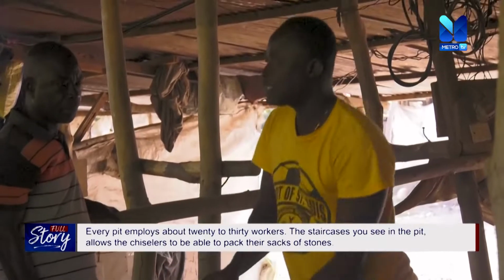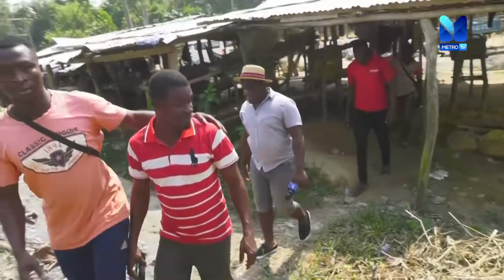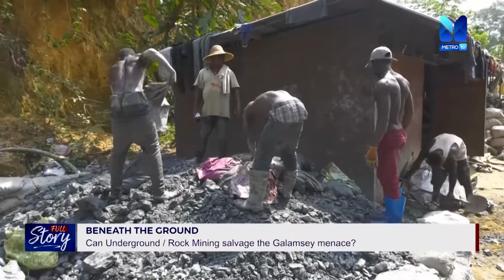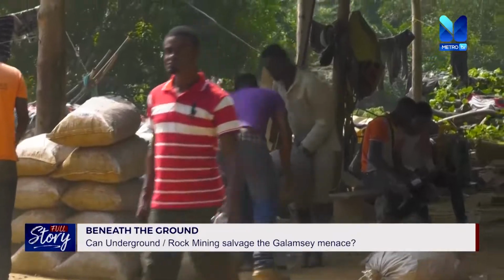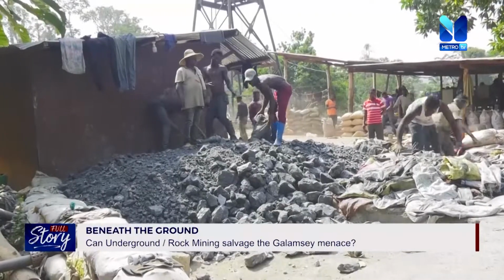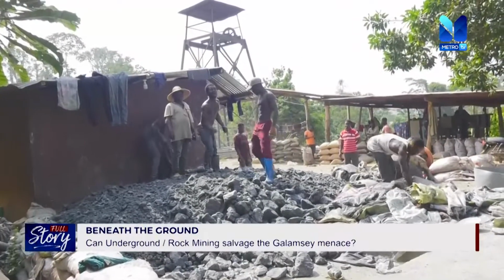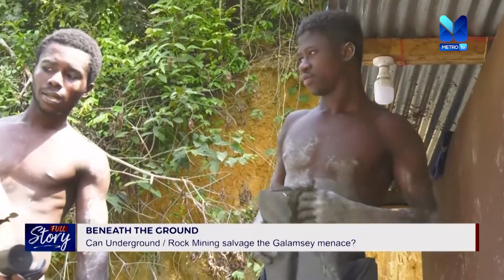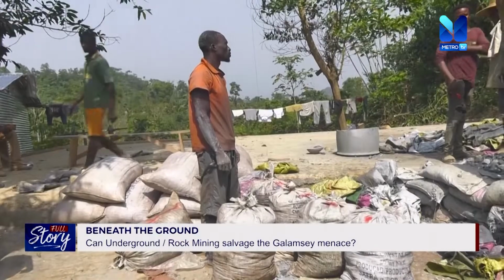We moved from the shed to go and see the main entrance to the underground mines. The men were at work here already. At this site, there are mainly two kinds of workers: those packing the mined stones, popularly called local boys, and those working beneath the ground, known as chiseling boys.